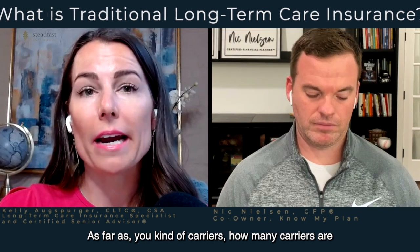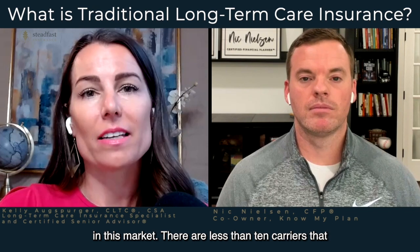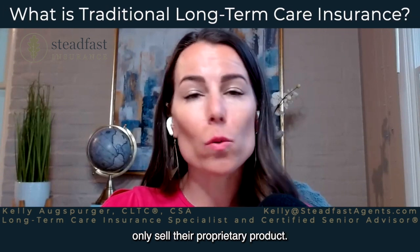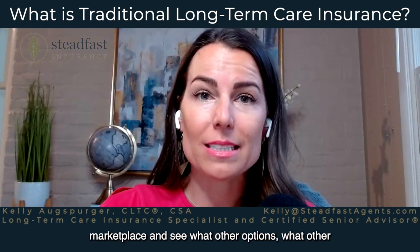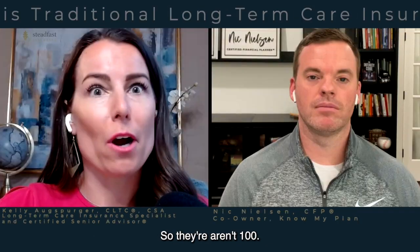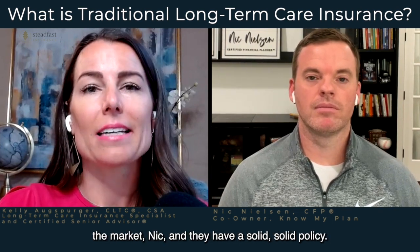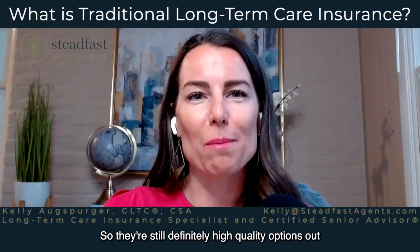As far as how many carriers are in this market, there are less than 10 carriers that sell traditional long-term care insurance. And some of those are captive agents, meaning they only sell their proprietary product. They don't have the ability to look out in the marketplace and see what other carriers are available. There aren't a bunch like there used to be, but the carriers that are in the market are very dedicated to the market, Nick, and they have a solid policy. So there are still definitely high quality options out there.